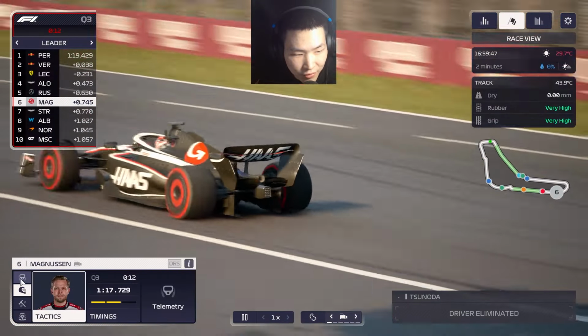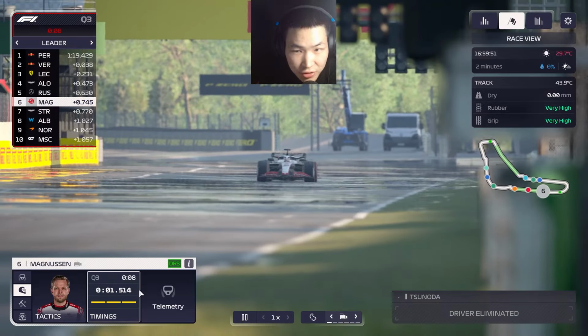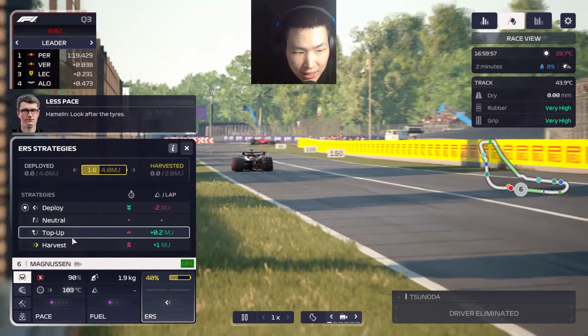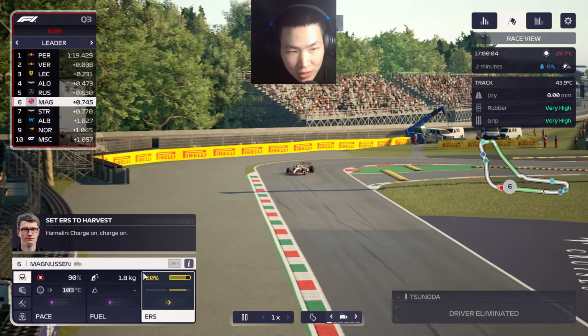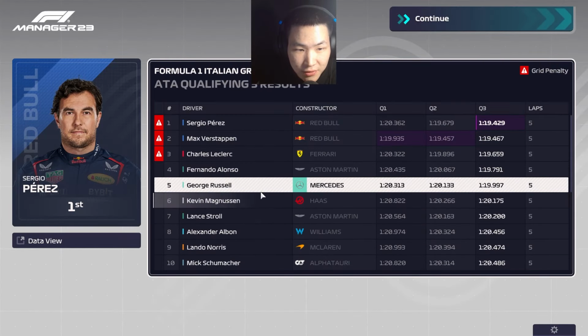Again, not improving on the second push lap on fresh tires. That is very strange. He should have some pace at the end of the session because the track grip is high. And so is the rubber. So why are we struggling? This seems like a glitch in the game for sure. No way that he's slower on a second push lap. But it is P6 for Kevin Magnussen.